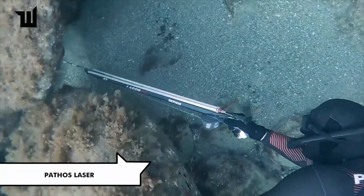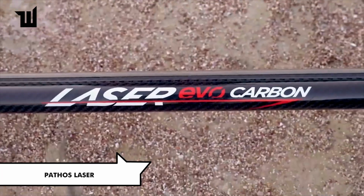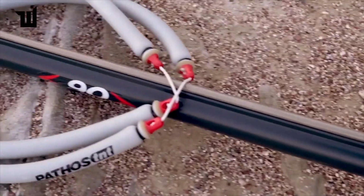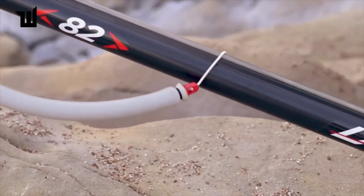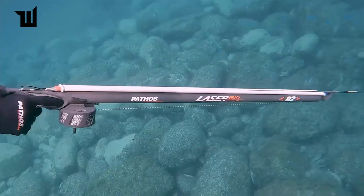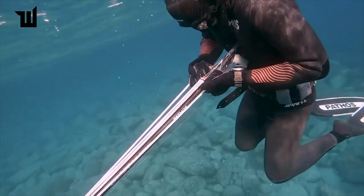Pathos Laser Evo Spear Guns. The Pathos Laser Evo Spear Guns are designed for both beginner-friendly use and impressive performance for experienced hunters. Featuring a longer stock for enhanced comfort and a smoother trigger mechanism, they ensure precision and power in underwater hunting. Priced at $187, they offer exceptional value for avid spearfishing enthusiasts.